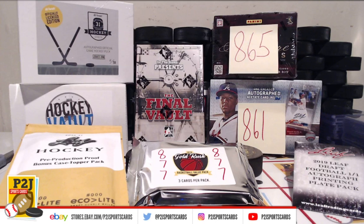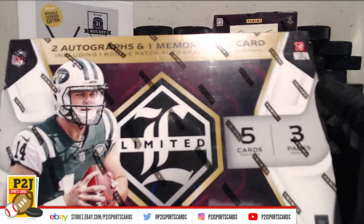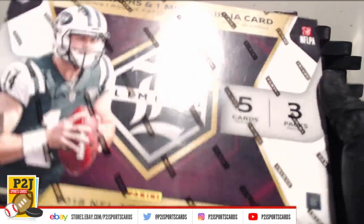Get you guys a quick rundown of what is close. We have 8 spots left in the 2018 Panini Limited. It doesn't really fit in the screen here, but we have 8 spots left. 3 packs, 5, so 15 cards. We get 2 autos and a memorabilia. All 15 cards will ship.